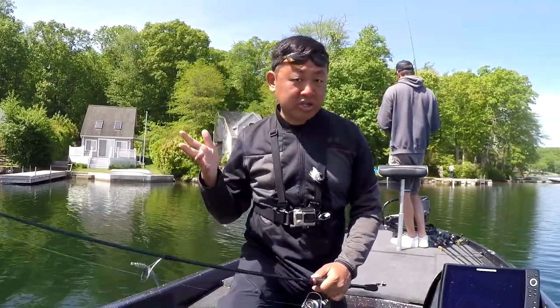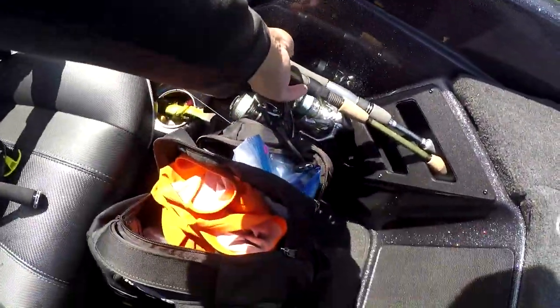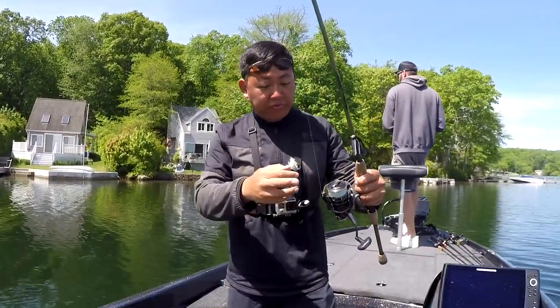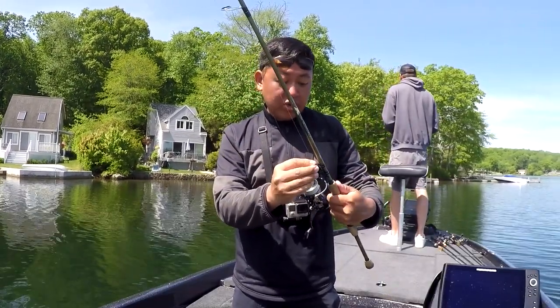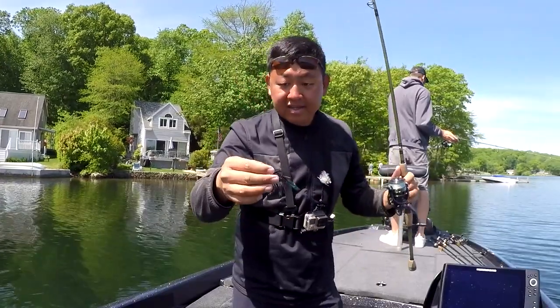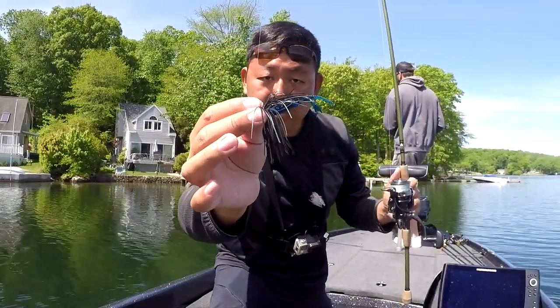So I'm going to switch now. I got another rod ready over here on the side. This one is going to be a tad heavier. So we're going 15 pounds braided line. And this time we have a jig on here with the Metacraw, right? And that is a 10 pounds leader. So for now, we're going to do some jigging.